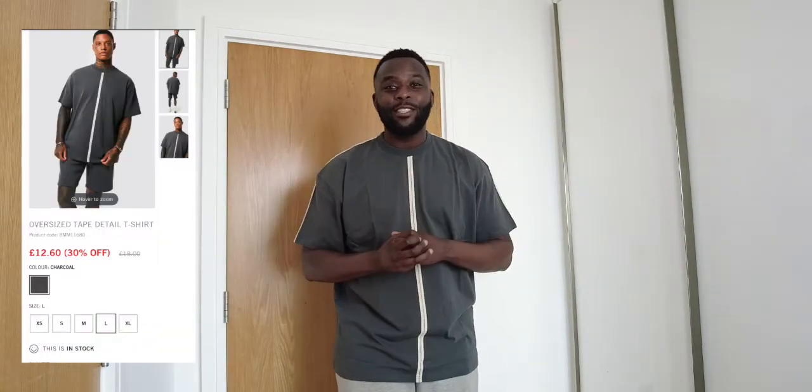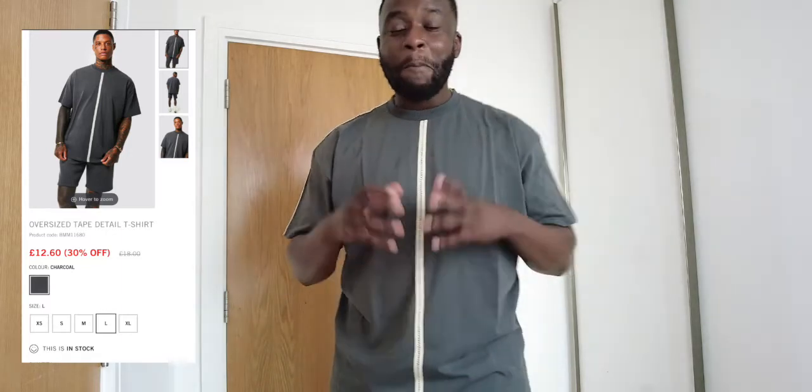And last but not least, boys, we've got this oversized tape detail t-shirt, and wow, my goodness, I'm not gonna lie. This is probably the best one that I've picked up today in terms of material. Not in terms of aesthetic or graphics, just purely in terms of material. This is the best one. Now, in terms of the collar on how it fits as well, this is the best one today.